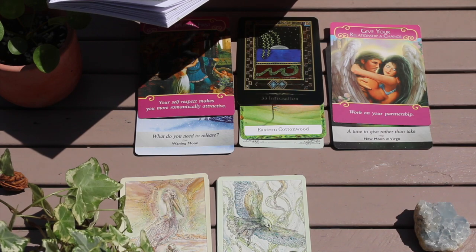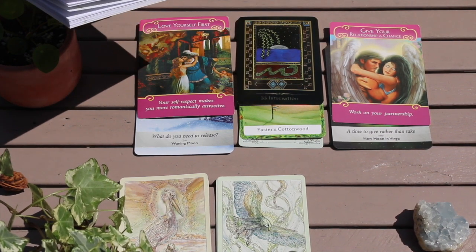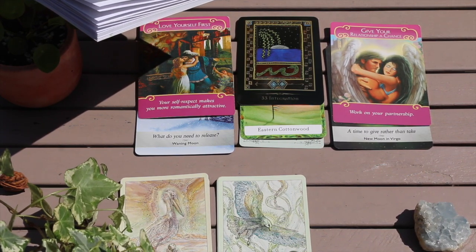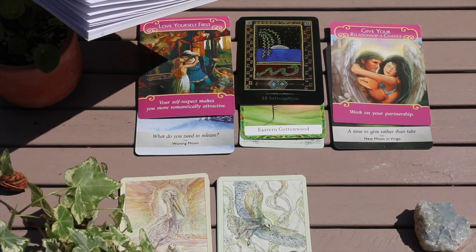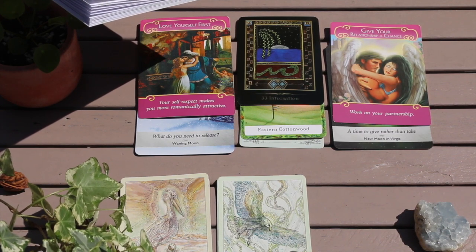So it says, there is no division between you and all the other beings in the world, whether you consider them to be living creatures or inert things. Learn to connect with them, to appreciate and understand them, and to honor them.